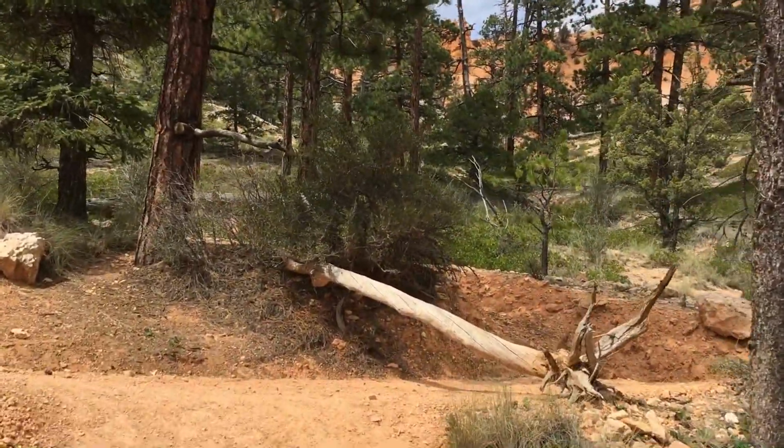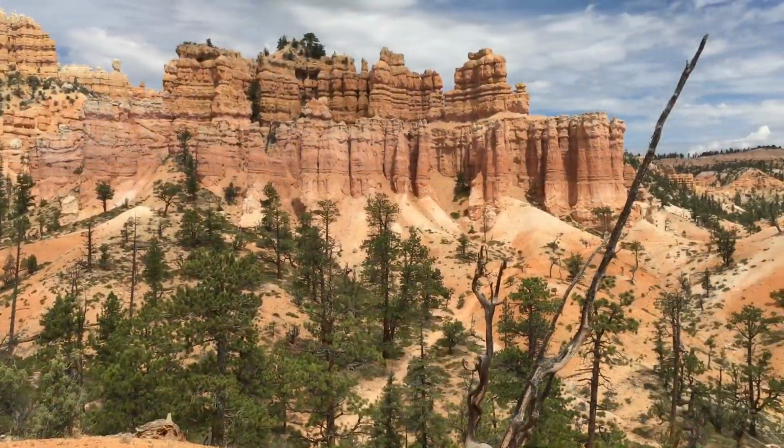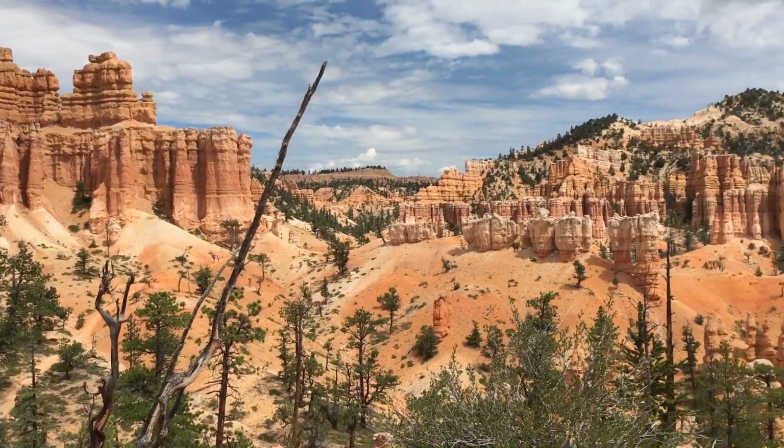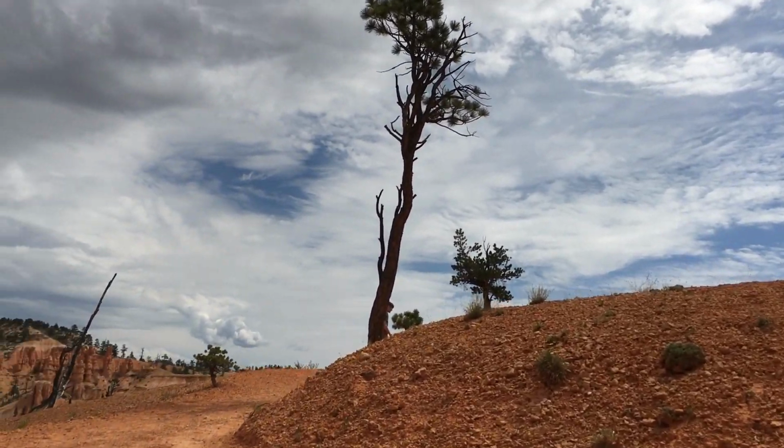Any false spurs I noticed were blocked or lined with rock to define the trail. About halfway through, the trail goes deep into the amphitheater. This open landscape is otherworldly, and at times the trees are the only anchor to the world we live in.